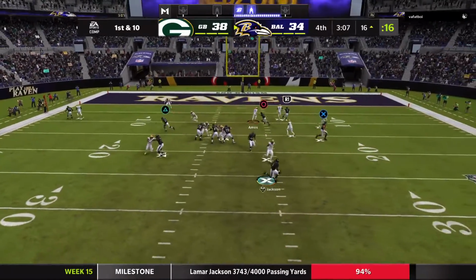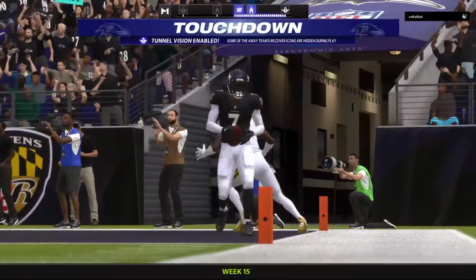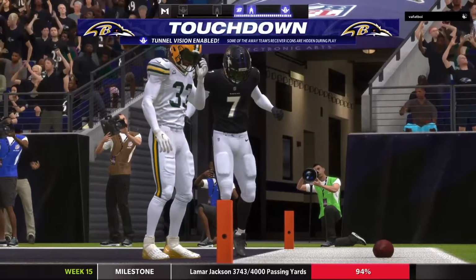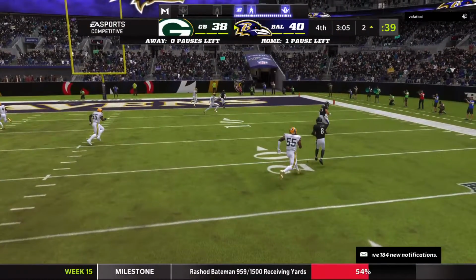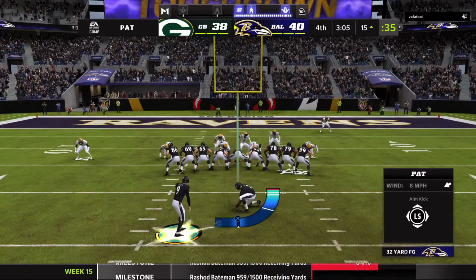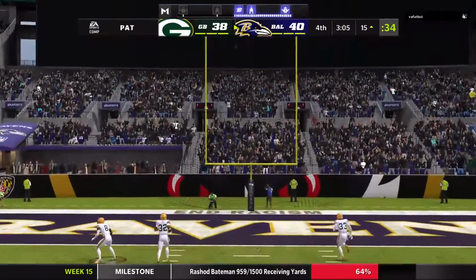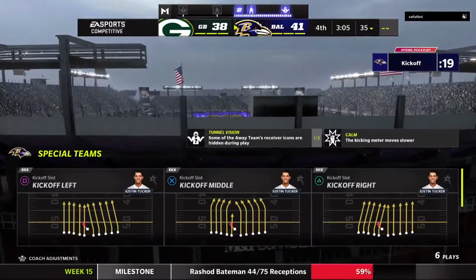From the red zone now, here's Jackson on 1st down. That is caught. It's Bateman for a Raven touchdown. Rashad Bateman with touchdown number 2 in the game, and now 11 on the year. And the Ravens have retaken the lead. Tucker able to connect on the extra point, and that gives him a 3-point lead.